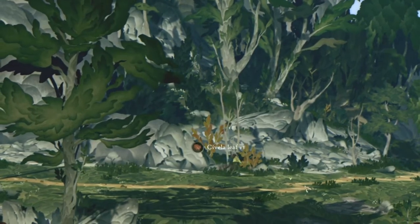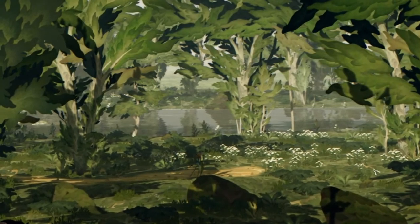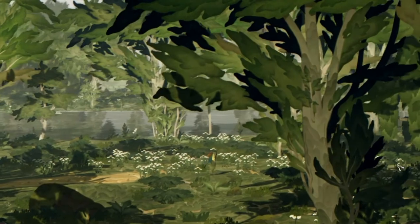So we're at Mistkeeper's Toe right now. We have a way to go. It's a pretty long walk from here. But, come along. Let's do it.